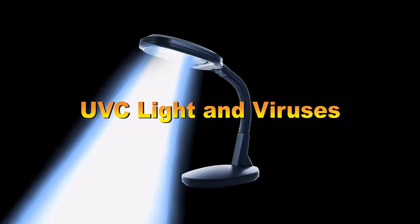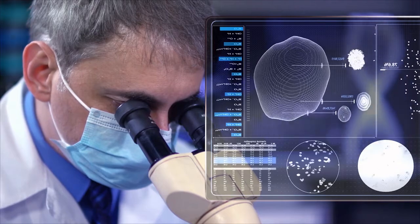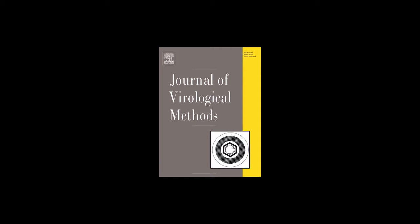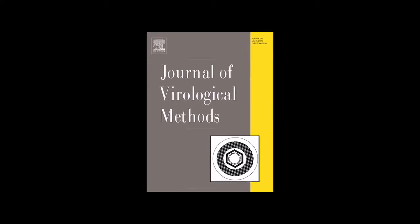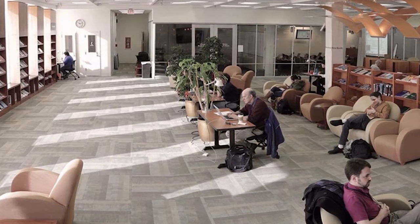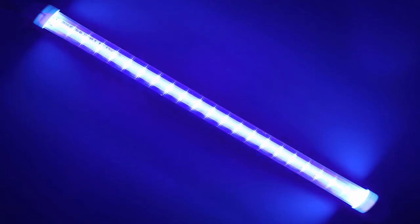UVC light and viruses. UV light has been tested as an effective solution against a myriad of viruses. According to an article published in the Journal of Virological Methods, SARS caused by the coronavirus is eliminated through exposure to UV light in the 254 nanometer range. In a study published in the U.S. National Institutes of Health's National Library of Medicine, UVC light deactivated MERS-CoV within 5 to 10 minutes of exposure.